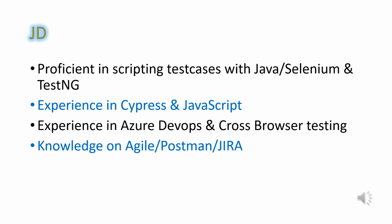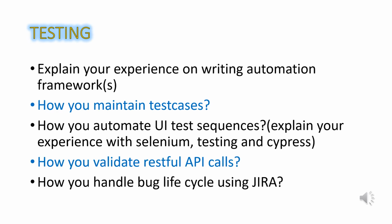For Selenium, they are using the programming language Java and TestNG along with it, and for Cypress they are using JavaScript. So please go through the interview questions. The first one is: explain your experience on writing automation frameworks. What automation frameworks do you use? Selenium and Cypress. How are you dealing with writing code for that? Those things you need to explain.